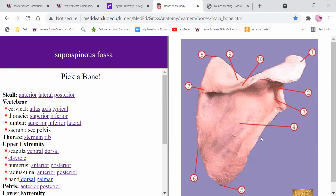So what do you need to remember? Acromion, coracoid, glenoid cavity, supraspinous fossa, spine, infraspinous fossa, subscapular fossa on the backside, and that's about all we're going to cover. I don't know if I've ever asked anybody. Maybe medial and lateral would be on there. The other stuff, the other questions, no.